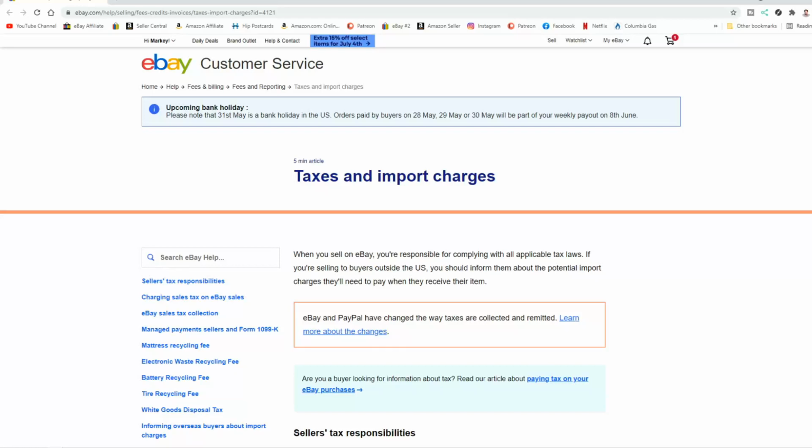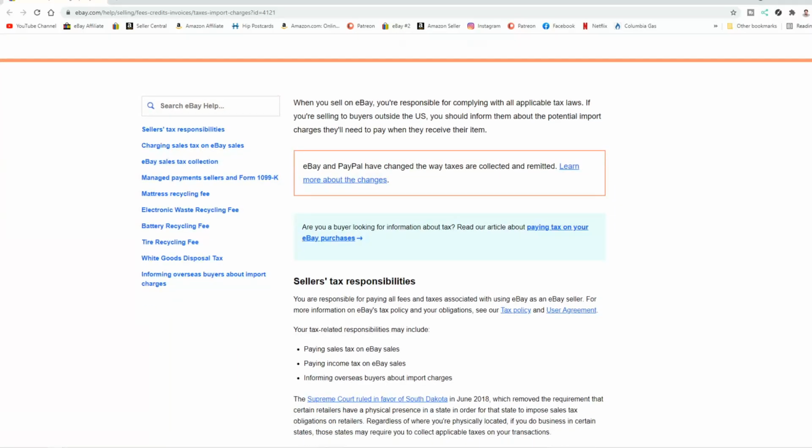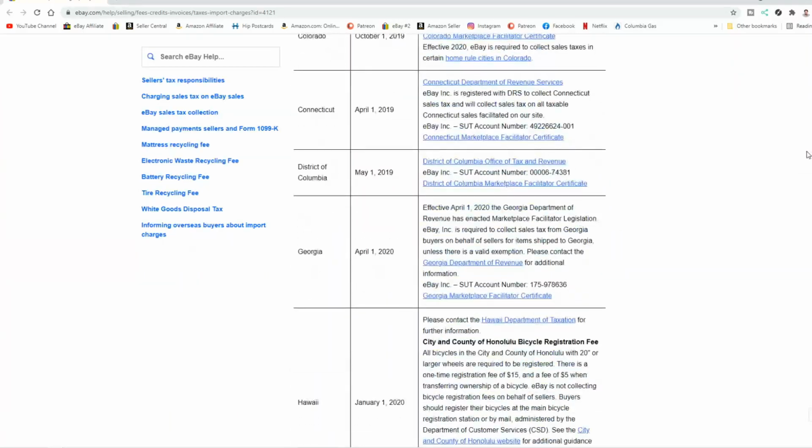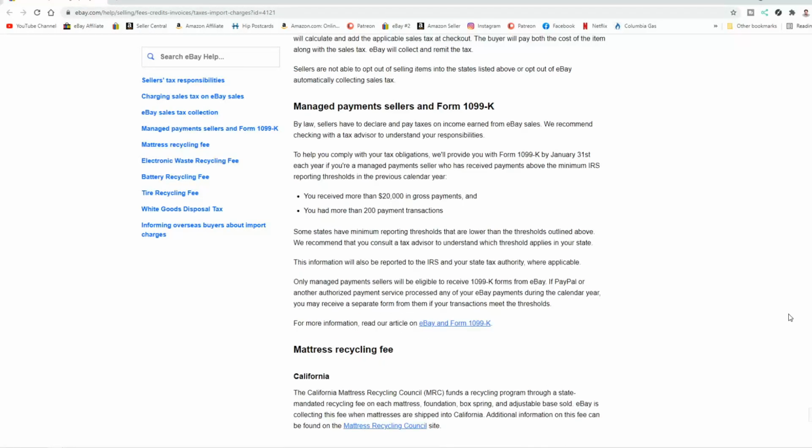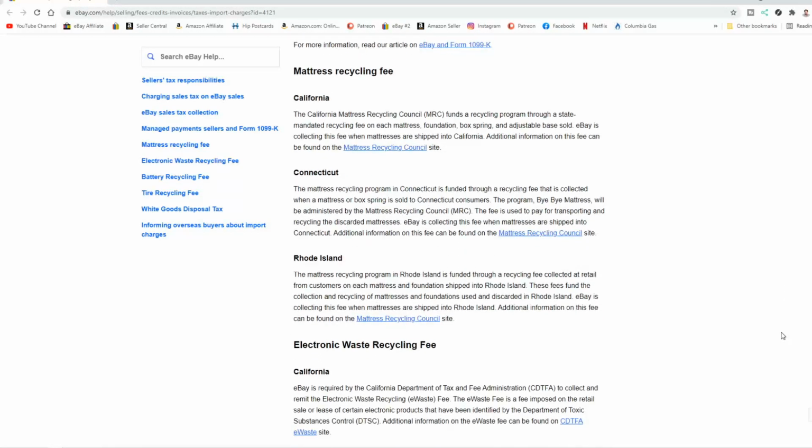So we're in eBay right now, and it's the taxes and import charges section of the user agreement, and this goes into some detail. Now we're just going to skip through all the taxes and the breakdowns. Everybody should know about sales tax and the whole works. We're going to go down to here where you see mattress recycling fee. Now, if you've never bought a bed or anything like that over state lines, you probably haven't a clue that anything like this exists.